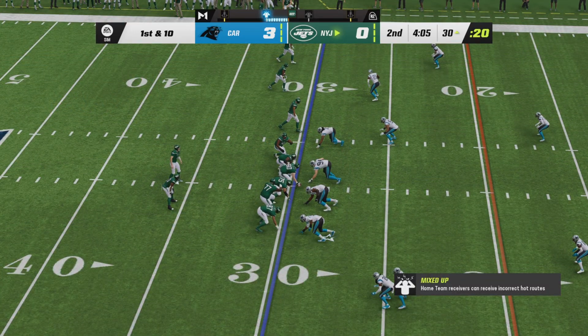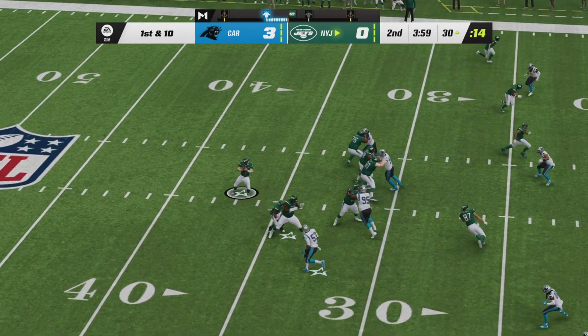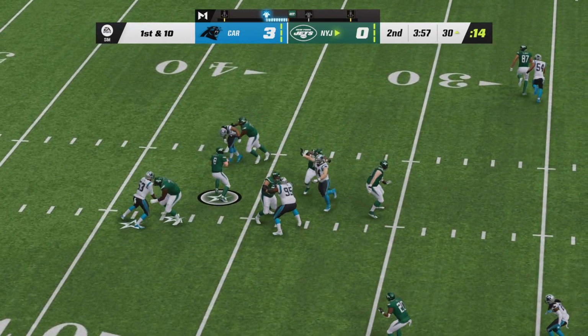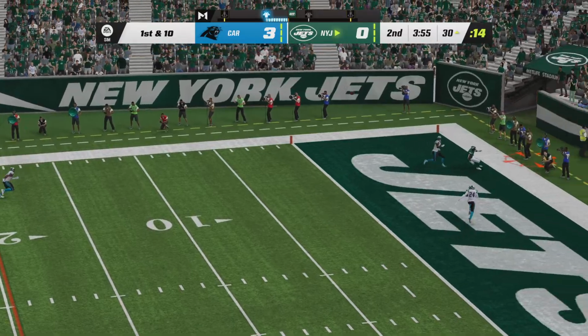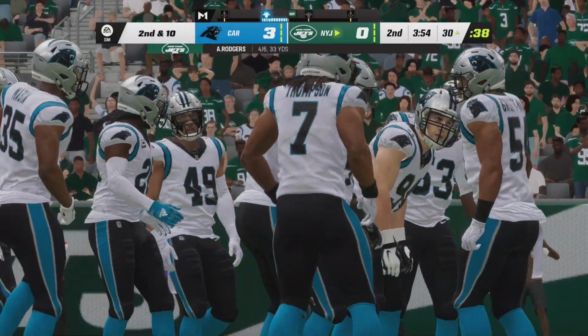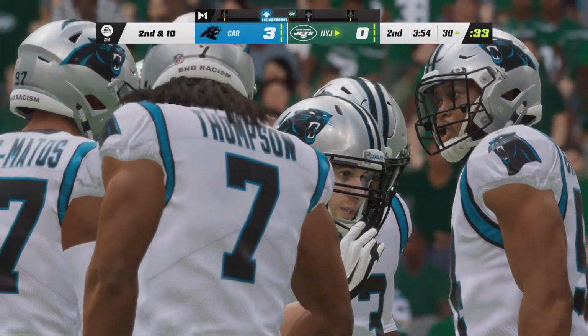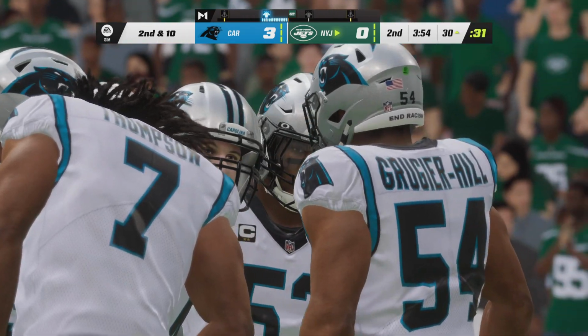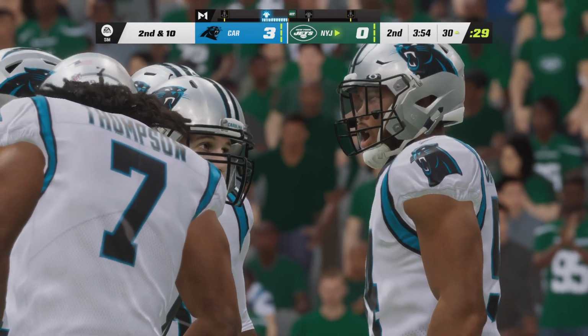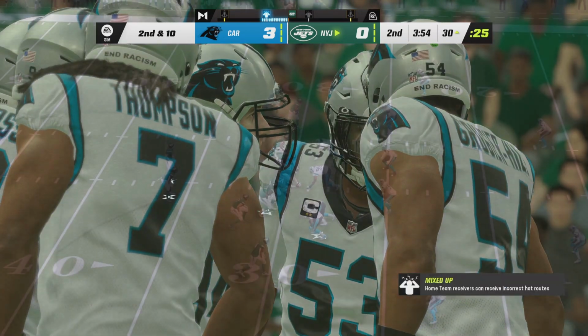So 1st and 10 now from the 30. To throw, it's Rodgers. He's going to go for a big play downfield. It's incomplete. Took a shot, couldn't connect. What will look like a march to the end zone has hit a momentary roadblock with that incompletion. No need to panic. They just got to come up with a high percentage play call and see if they can get their offense back on track.